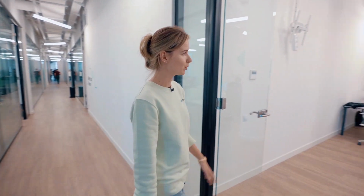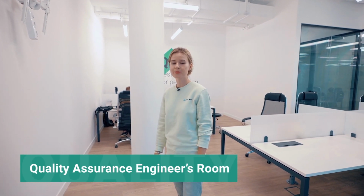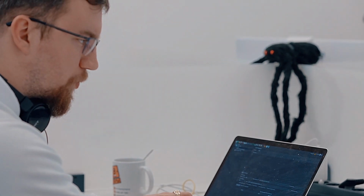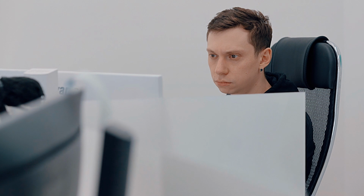And here is one more room. That's a room for QA engineers. Those are the guys who test all the products. And testing for perfection is kind of our motto, because when we give ready-made solutions and ready-made products to our clients, we want them to be perfect.